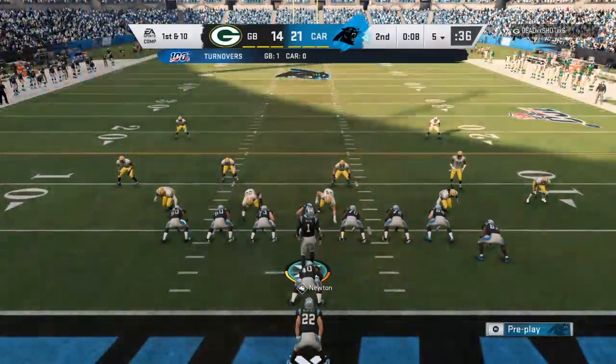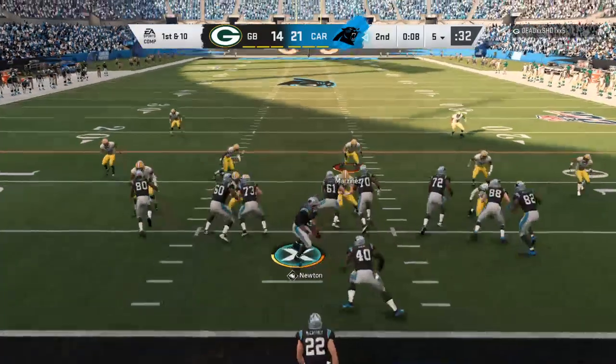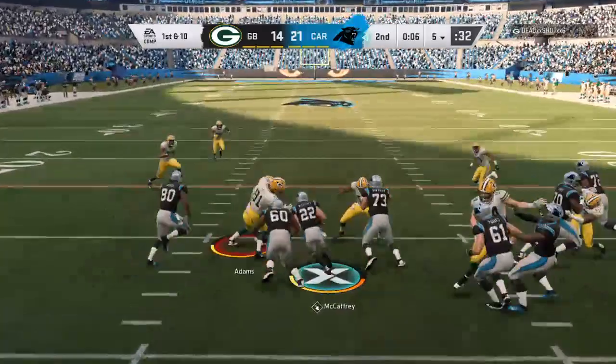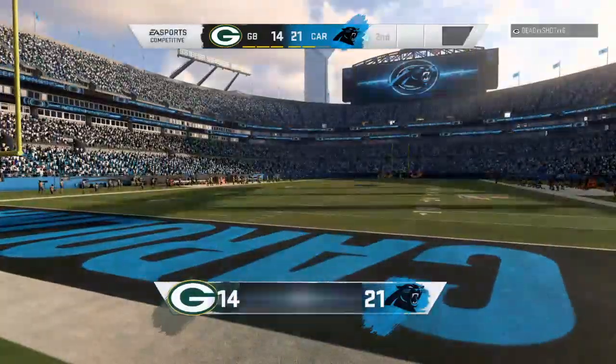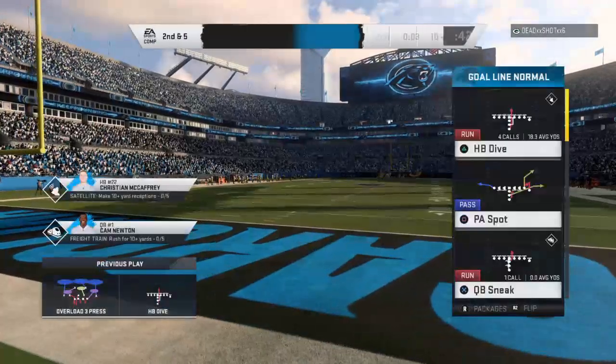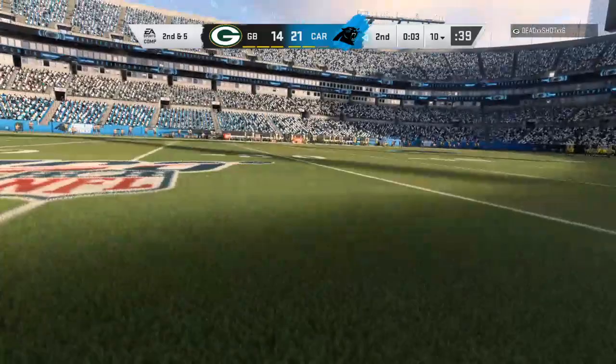Likely time for one final snap as they start out 1st and 10. And they're just going to run it here up the middle. And this is going to double their room to maneuver, able to get it from the 5 to the 10-yard line. Now whistles and a timeout with 3 seconds left in the 1st half.